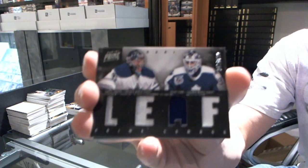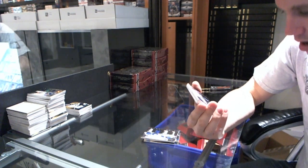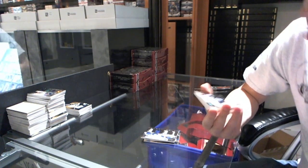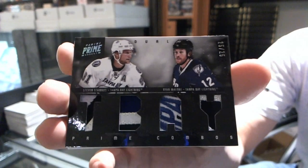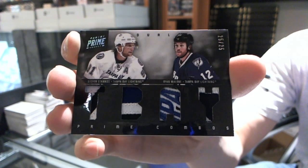This isn't funny anymore. Curtis Joseph, Grant Fuhr. Oh, that's disgusting. Number 25 of 25. Dual player quad patch for the Tampa Bay Lightning, Steven Stamkos, Ryan Malone, number 25.